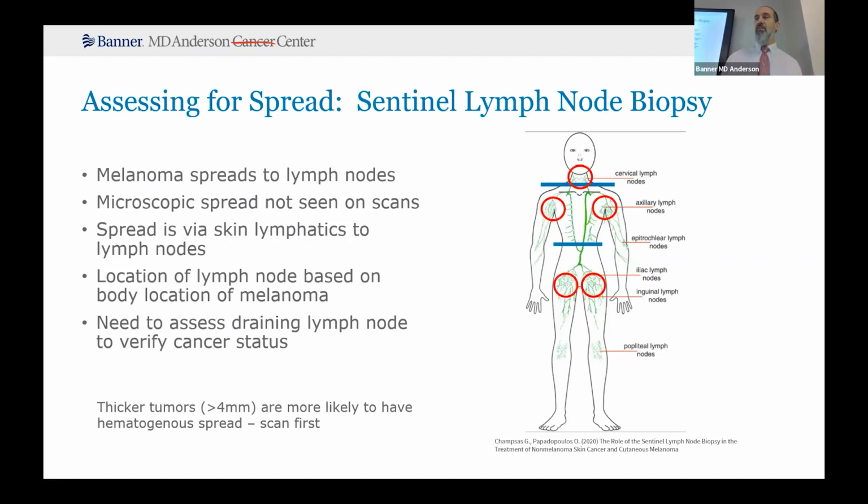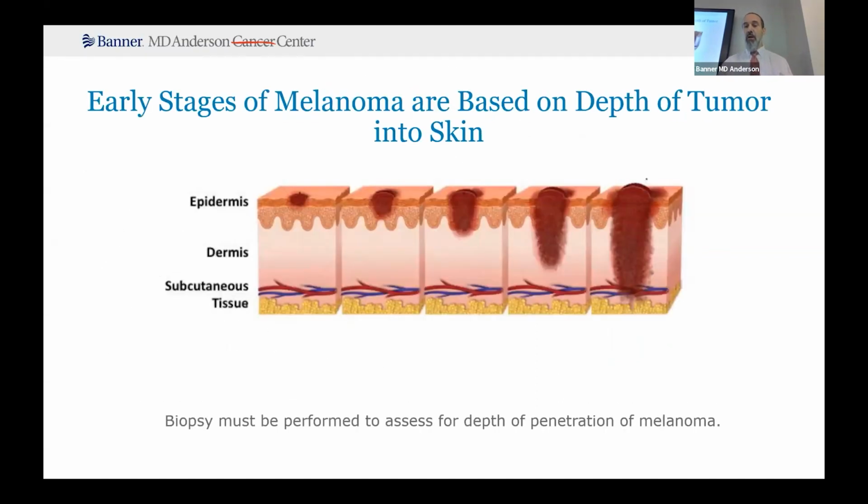One caveat to that is for patients who do have these thick melanomas that are greater than 4 millimeters in depth. If we go back to this picture here, that would be all the way on the right side. You can see as the melanoma grows down, sometimes it can bypass the lymphatics and get into the bloodstream. It can go deeper. And then we have what's called hematogenous spread, not lymphatic spread, meaning it can get into the blood.